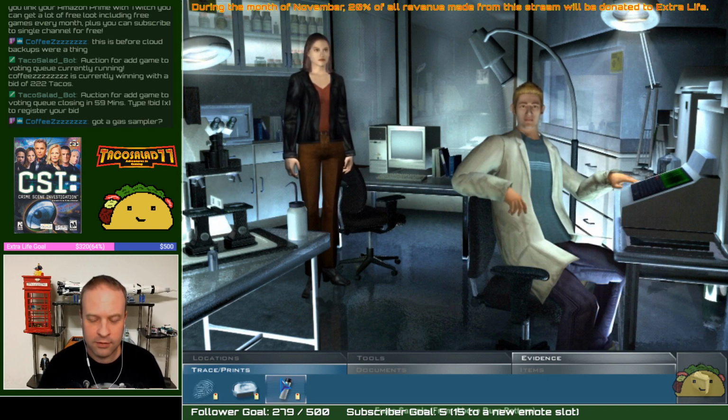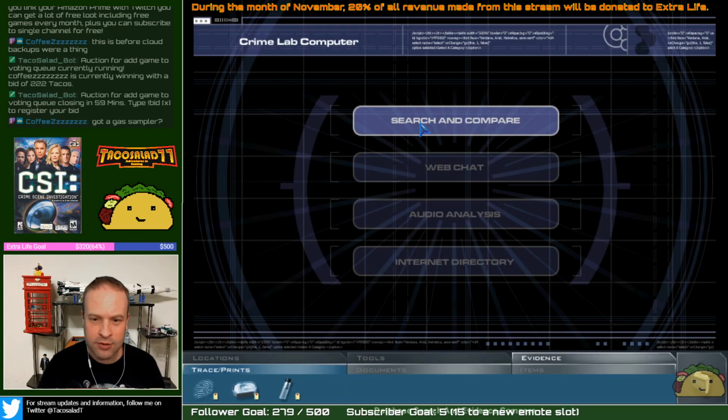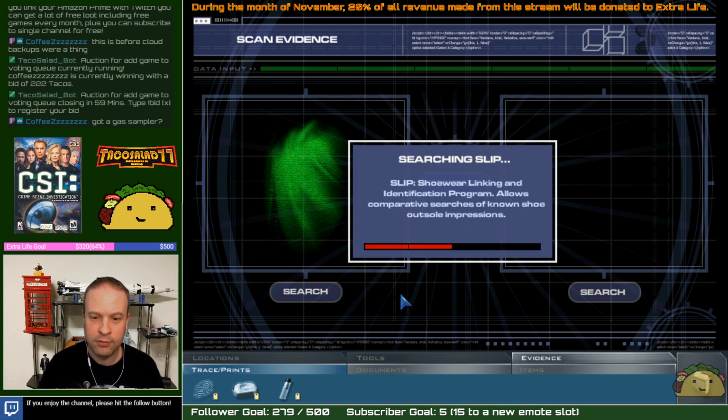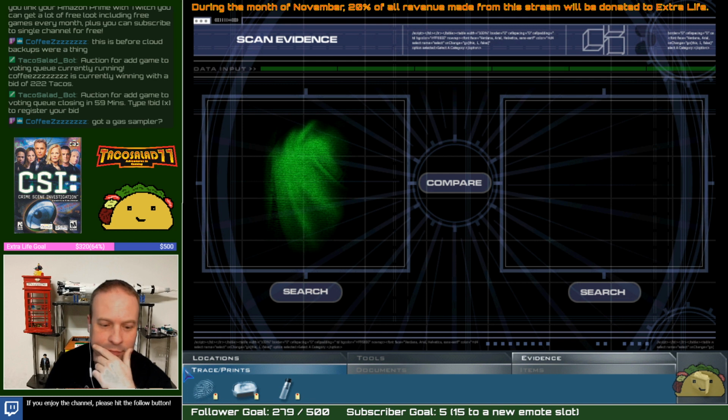Alright. So what does that mean? Contains traces of lighter fuel and or fuel oil number 1. I don't think we can use this in the computer, but we can try. You can't scan that into the computer. Oh, we can scan that into the computer, though. Okay, that might be a comparison thing there. Interesting.